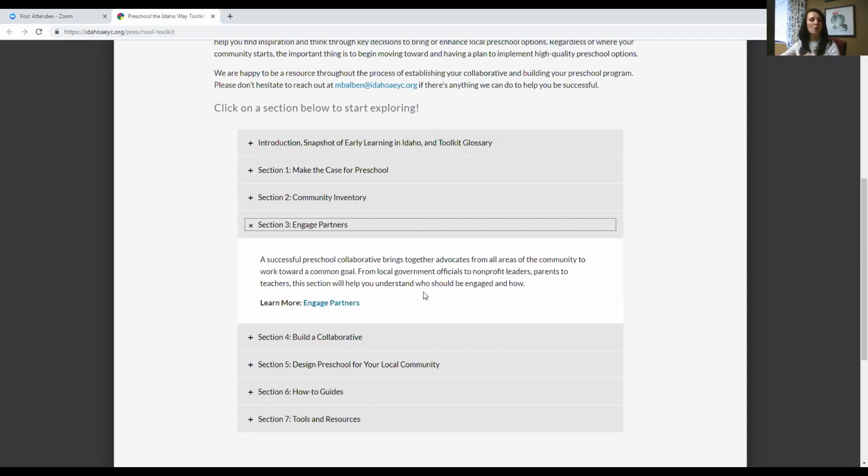Section 3 is engage partners. Again, this is going to be utilized on that application, answering section C, and as well as when it's time to do any outreach and you need to identify funding sources, like who can potentially be a funder in your community. Maybe there are several businesses that want to help your program succeed. Section 3 is going to give you ideas of how you can talk to those potential partners, as well as ideas of what type of partnerships are available in your community.